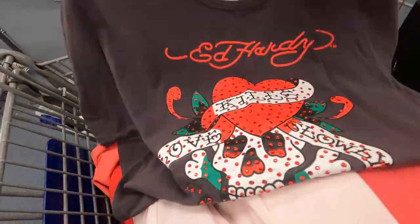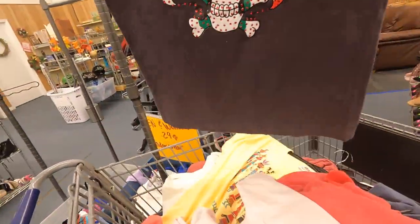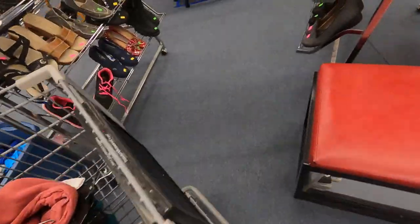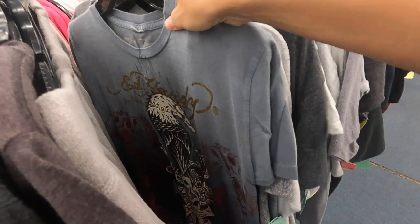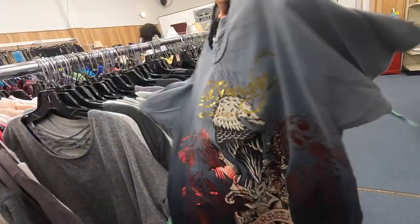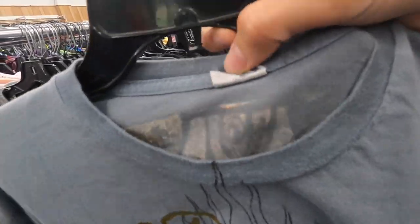A t-shirt, you won't get that much, but if you can get it for two and sell it for 20, that's a flip in my book. And almost right next to the first Ed Hardy was another one. Dang, I like that. Wow, this is all over print. That's not my style front and back though. The tag is gone, which is a shame.